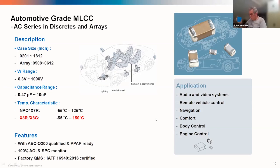In the following slides, I give some more details about the automotive grade ranges. The AC series is the standard range in discretes and arrays. Case sizes are from 0201 to 1812, and for the array 0508 to 0612. The rated voltages range from 6.3 V to 1 kV, and the capacitance from 0.47 picofarad to max 10 microfarad. Temperature characteristics are NP0 and X7R up to 125 degrees centigrade, and the X8R and XAG usable up to 150 degrees centigrade.